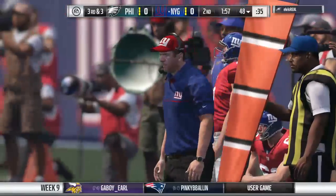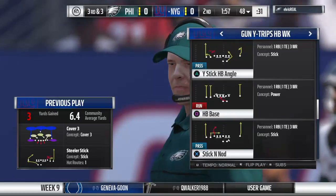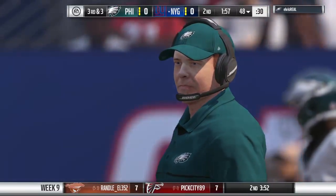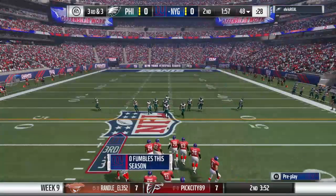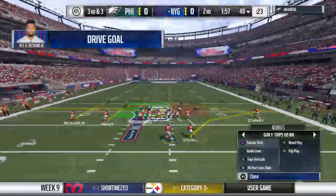It's 3rd down. If you're running an out route, it's likely you're going to end up near the sideline. And what did we just see there? Toe tap. You got it. The benefits of practice. Toe tapping, foot dragging, picking it up, and making sure it was a catch.